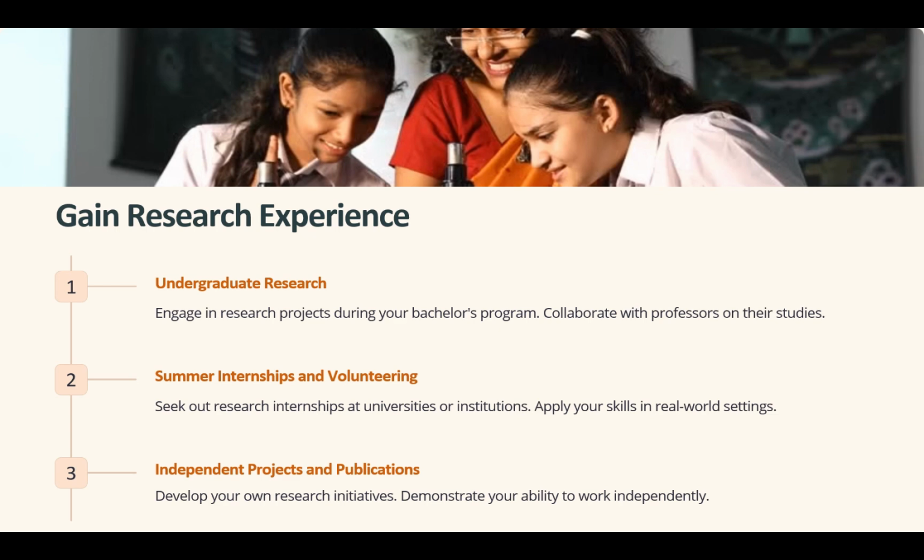If you have a senior colleague who is working on their project, why not just go ahead and say, oh, I'm willing to help you, let me know what you're doing in your research. That way you're adding to your research experience.